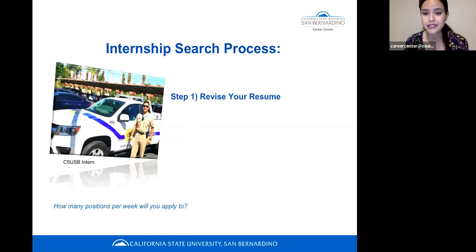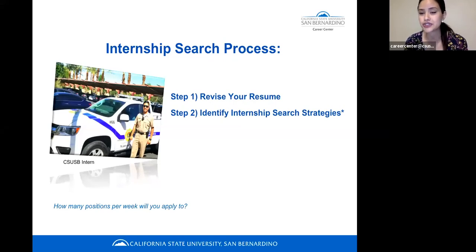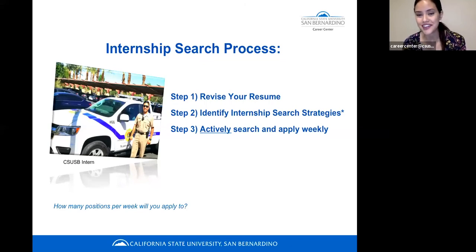So step number one is to have your resume revised. And step number two is then identifying search engines or strategies that work best for you. And I'll go into that next, of where to look, but that's definitely step number two. And then step three, actively search and apply weekly.